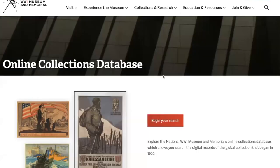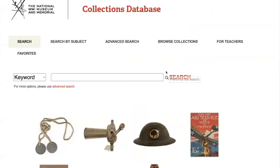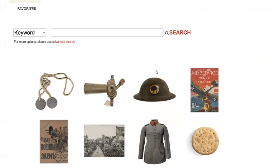When you go to begin your search, you'll find that there are a lot of objects, posters and uniforms and photographs, along with a variety of 3D objects that you can search through. In our collections database, which is Argus, there are two key ways to search. The first is through a keyword. So let's say you wanted to research Ukraine.